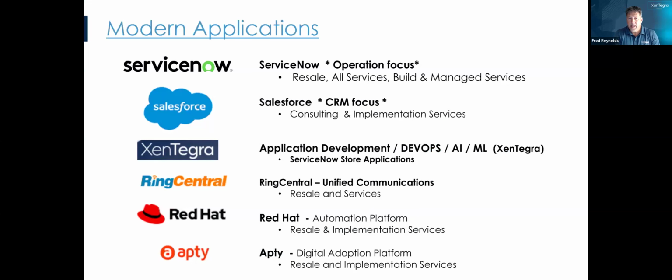In the modern application space, what I came here to grow and build is several things I would say are in my tool bag. We continue to add as necessary, but what I really drive and work with, ServiceNow is the primary one. We resell, we do all services, we build applications, and we provide managed services. We have a domain separated instance as well that we maintain for customers. We do have a Salesforce consulting practice as well, implementation and consulting.